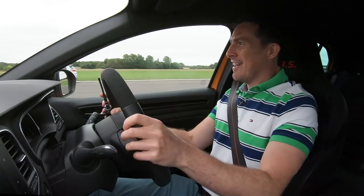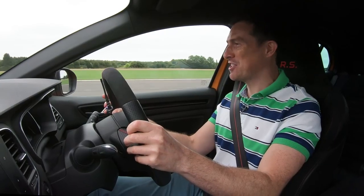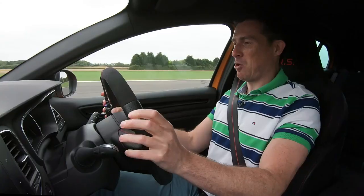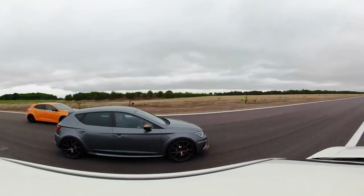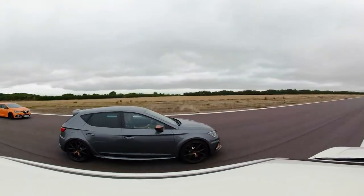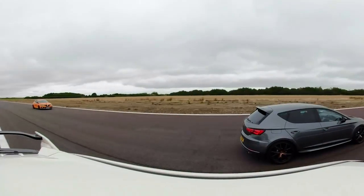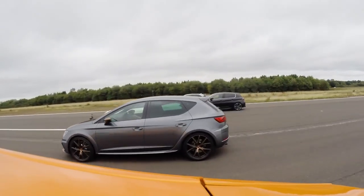It's between the Leon and the Civic though. I think the Leon just has it. This is last. I'm calling this. In the end, it was the Leon which just managed to nose ahead of the pack, closely followed by the Civic, with the 308, i30N and then the Megane trailing in that order. But what will happen in the final challenge?